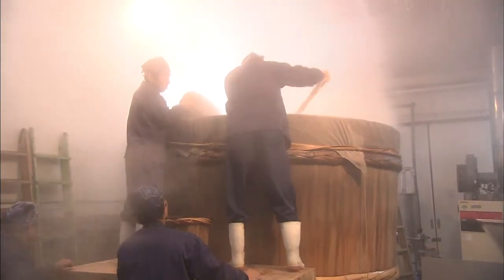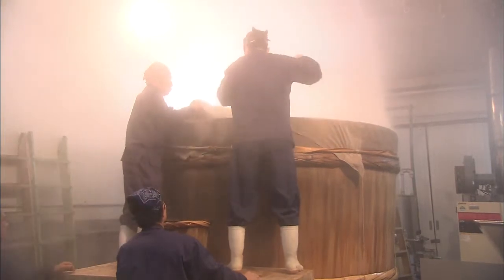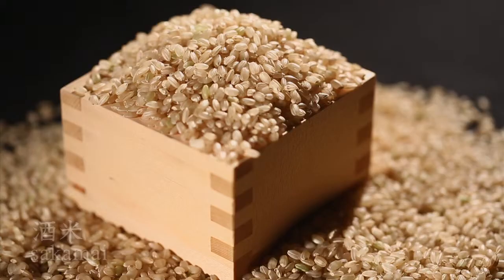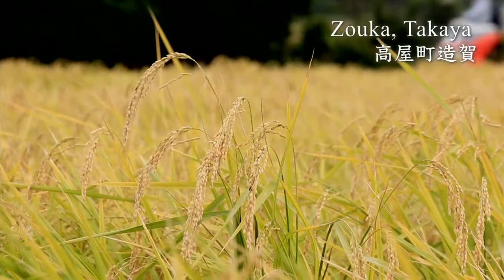The rice is then steamed on a rice steamer called the koshiki. Ideally, rice that is hard on the outside and tender on the inside is said to be the best kind of steamed rice. Good sake cannot be complete without this sakamai, or rice prepared for sake.